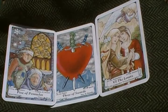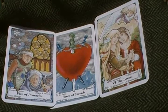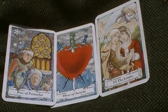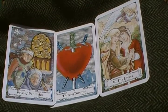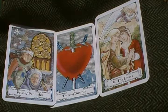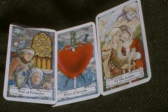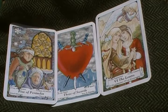So if we put these cards together, we do get the message that if we find ourselves in a situation where we don't like it, it's unpleasant, it's not comfortable, we don't want to be here, we have to ask, well, how long have we been here? Have we been accepting it? Are we doing anything to change it? And if we don't like where we are, we can always look for choices that can lead us out of there.